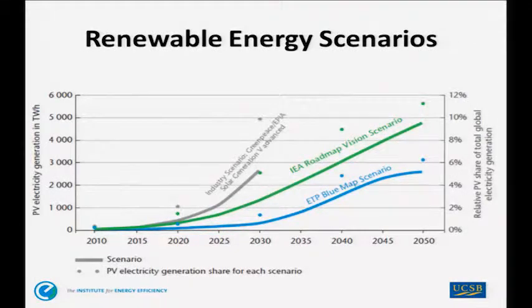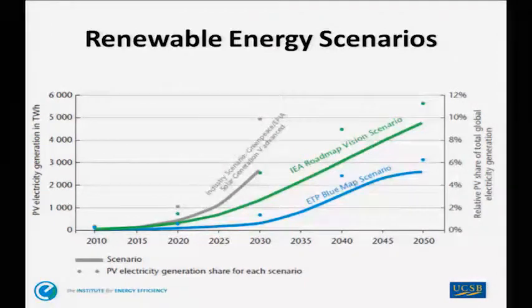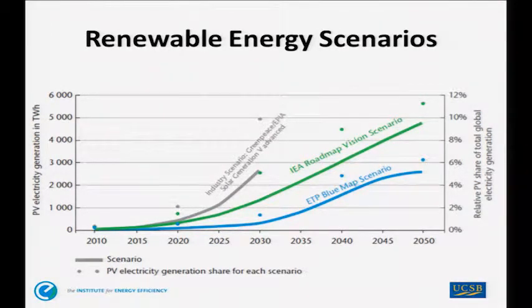So the scenario that the International Energy Agency was talking about is the Blue Map scenario. It's quite close to the 2-degree target scenarios by the IPCC. And as you can see, the amount of energy that needs to be produced by, for instance, renewable energy under the Blue Map scenario is really unprecedented, as we are talking about several thousand terawatt-hours of energy coming from the renewable side.